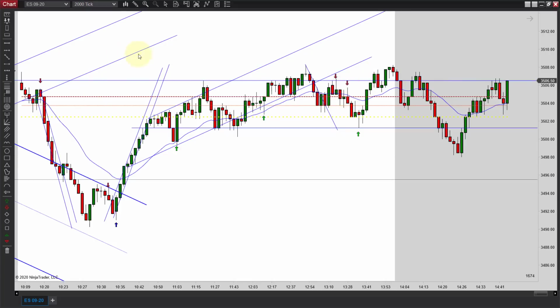So then we run down, and notice you made that low. You test it once, you test it twice. There's a little bit of space in there, but I wouldn't have a problem. You're probably going to at least come back to the EMA and probably back to here, and you could keep going higher. You just never know.